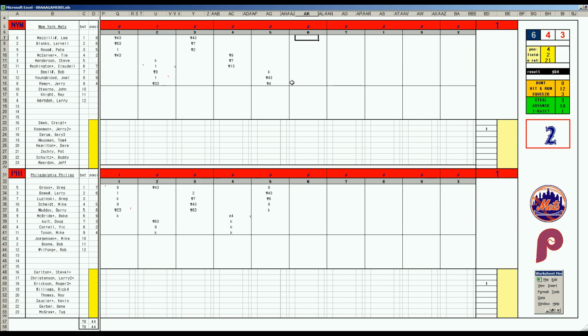Lee Mazzilli, 67. This guy's the center. Larvell Blanks, 110 left. And Pete Rose, 69, second base. Not doing Koosman any favors. Bottom of the 6th. Bake Sale, McBride, 211, rolls to the pitcher.